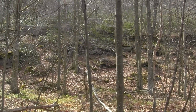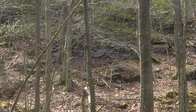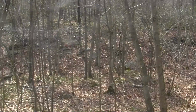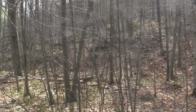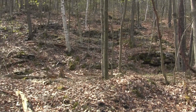Okay, there's part of the foundation that held the trestle, the track that took the coal out of Edgerton. Not a whole lot of remnants left, but there's a part right there. We're headed up towards the breaker, what's left of the foundation of the breaker. This whole area here was where the breaker was.